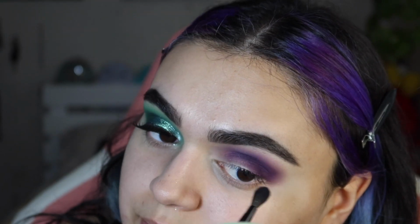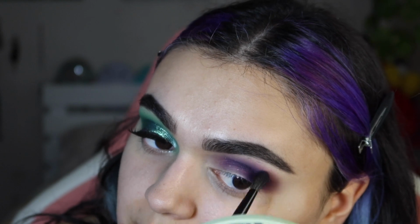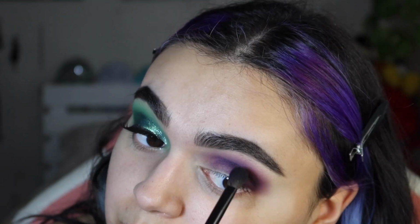So I have this purple shade all over. I'm trying to blend it out as best as I possibly can, and it's coming out very nice, but I do feel like you have to take your time with this color.